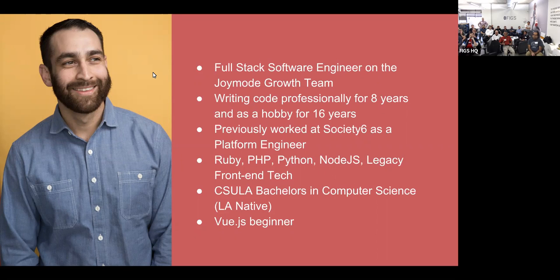I've done mostly backend stuff across different web languages like Ruby, PHP, Python, Node.js, and what most of us would consider legacy front-end technologies, like basic HTML, vanilla JavaScript, and even jQuery. I got my bachelor's degree in computer science at Cal State LA. I grew up in LA. And I consider myself a Vue.js beginner. I recently learned Vue.js at Joymode, and John, who a lot of people have seen present here, has been my mentor in learning this.